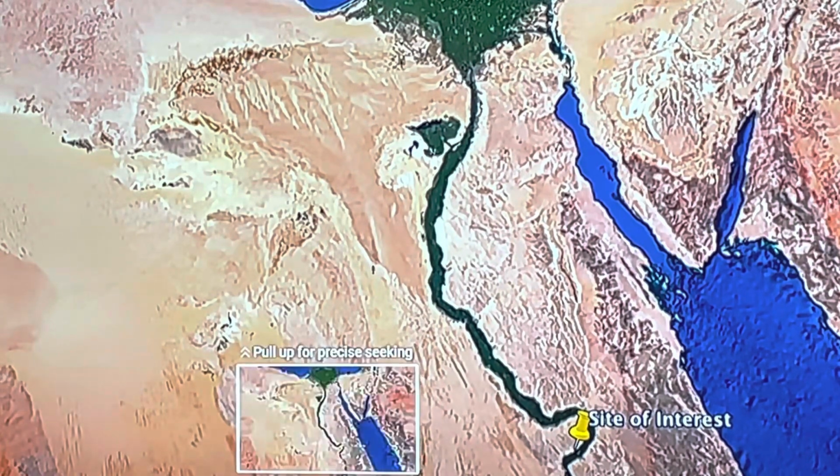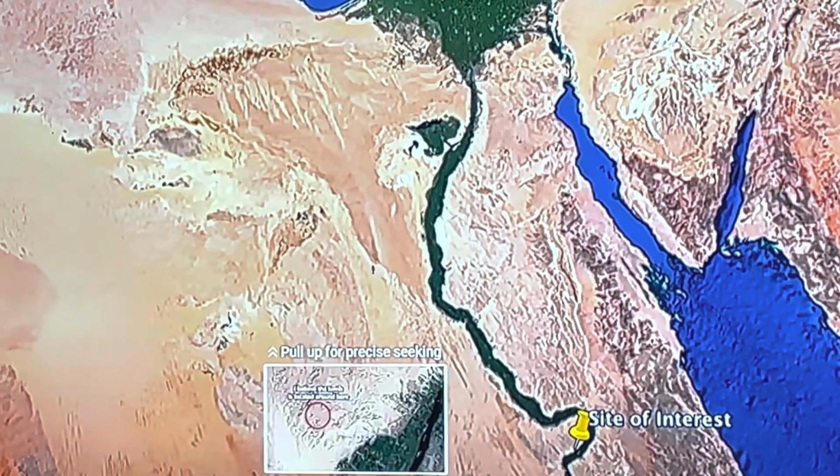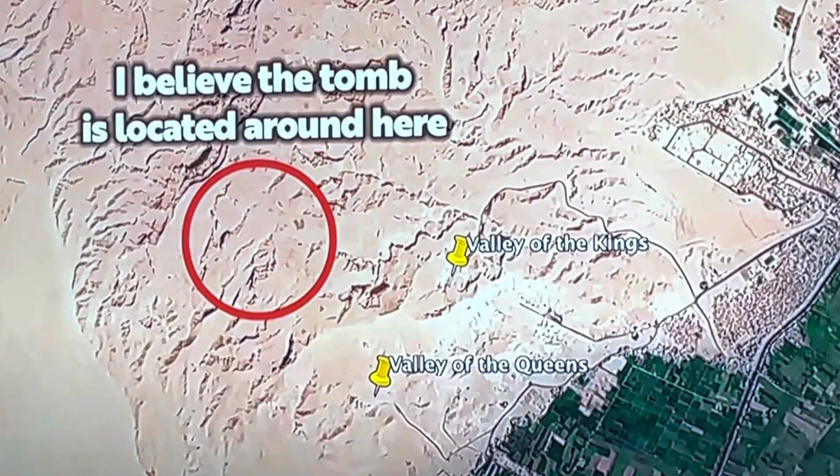But this is just a preliminary thing, and I'm hoping that, you know, more will come out on this soon. But this is kind of the area that it looks like it's from. It's behind the Valley of the Queens.